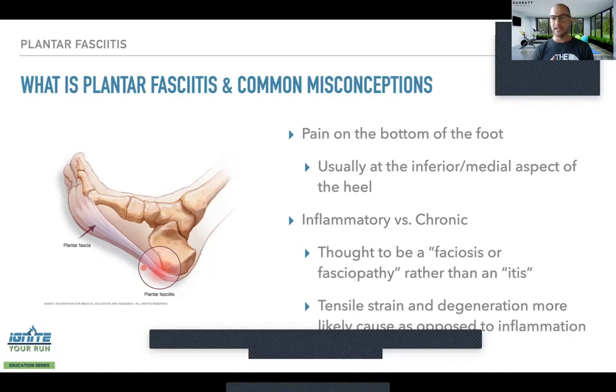What's very interesting is that over the last 10 to 15 years, we're starting to see through the research and understand that plantar fasciitis might not actually be an inflammatory condition. So we think of it like if we strain a muscle, if we pull a muscle, if we have just inflammation in a joint or in some area, right, we're seeing some type of swelling. What we're starting to see through the research is that plantar fasciitis might actually be a chronic degeneration of this tissue.